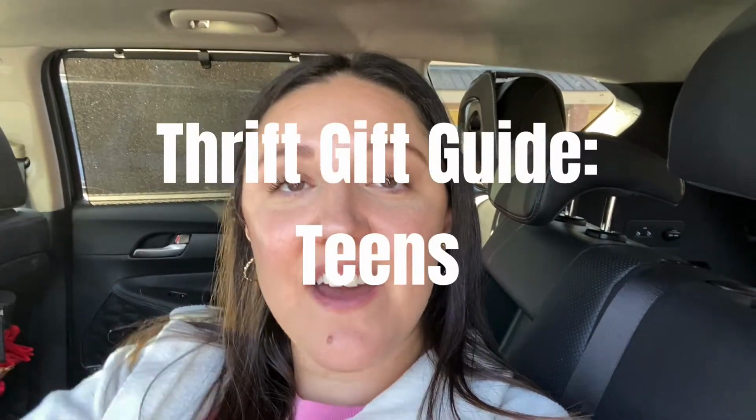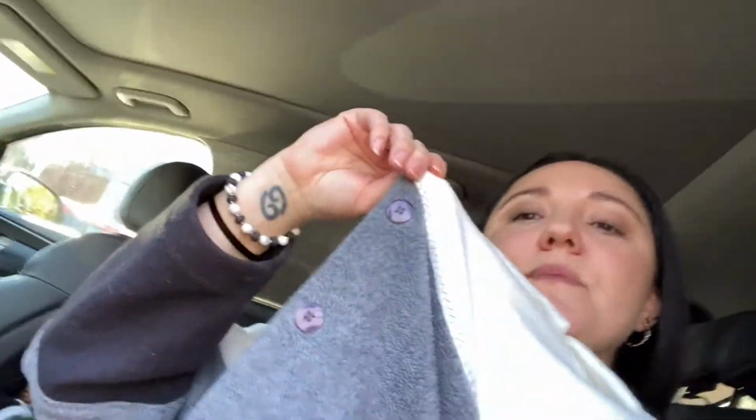Another day, another thrift store. Actually, today we're at a Goodwill that I've never been to, so I'm pretty excited about that. Today, my goal is to find some oversized sweaters, maybe some tops like this. Shirt, jacket, shacket, if you will.